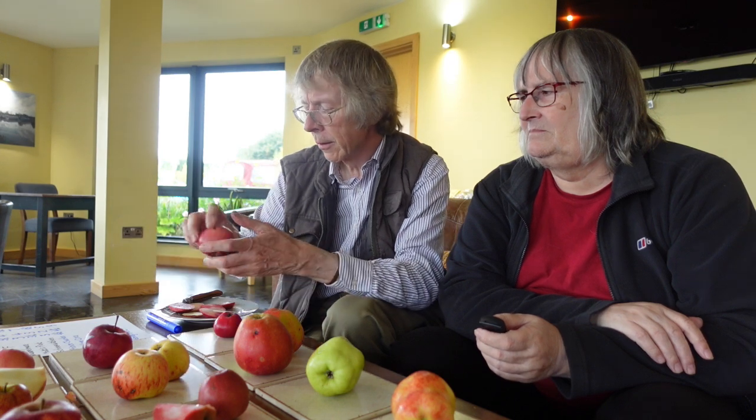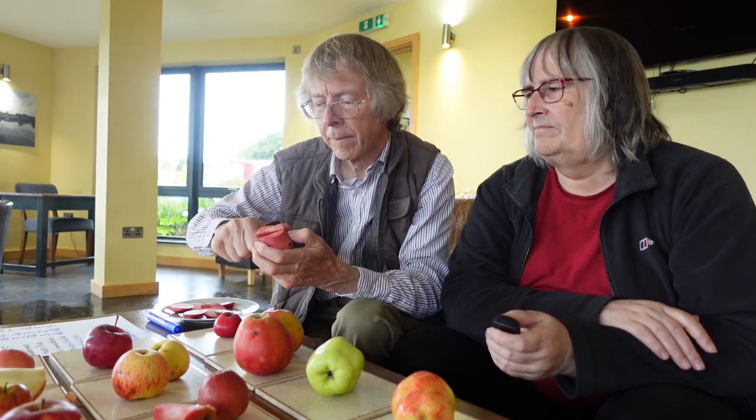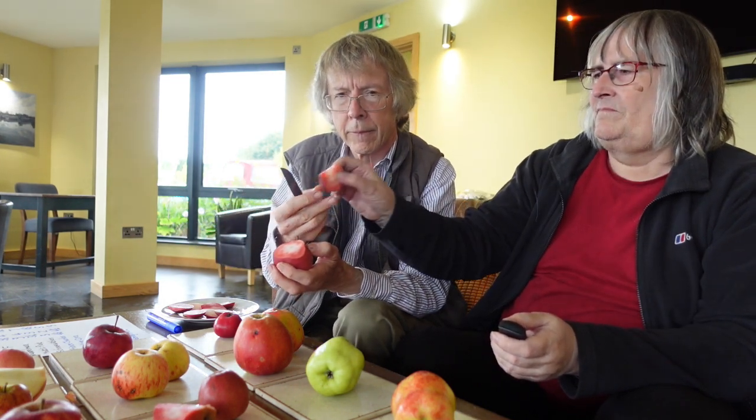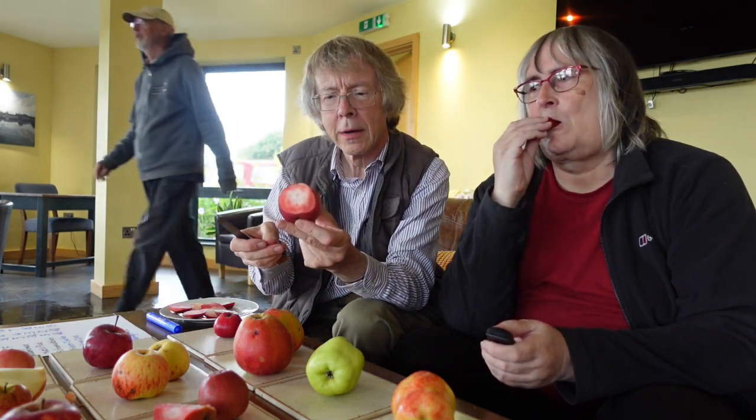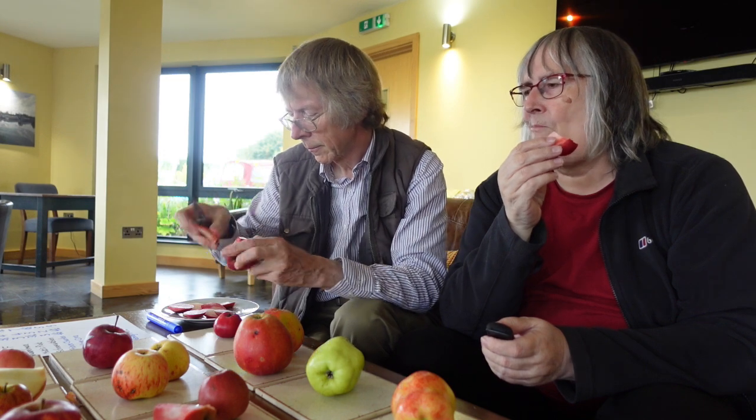The next one is Redlo Ciri. This is from Switzerland, and it's one of the apples issued by Lubera Nurseries by Marcus Cobelt, who bred it. Okay, and you can see it's a nice colour.